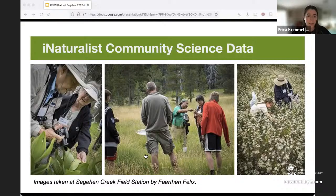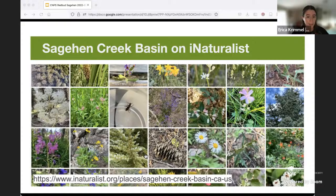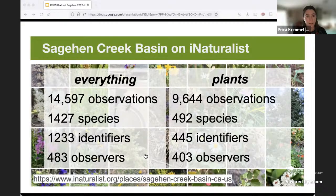So Faerthen had a link for the Sagehen Creek Basin at the end of her talk, and that's the same link that's on this slide. But basically, we have a kind of home or landing page on iNaturalist for any flora and fauna that occur in this geographical region. That allows us to keep track of all of the work and activity that's been happening on iNat. So that includes 14,500 observations, 9,600 of which are of plants. And those represent almost 1,500 species, almost 500 of which are plants. And those observations are being made by 400 observers, and then being identified by magnitudes more.